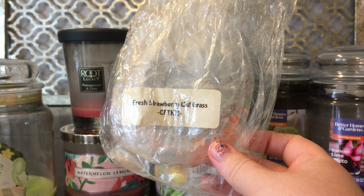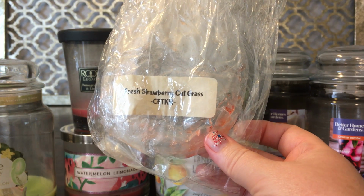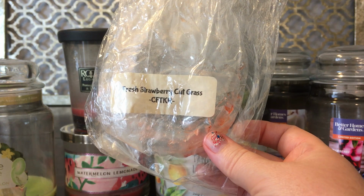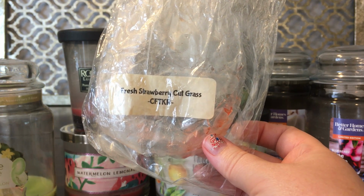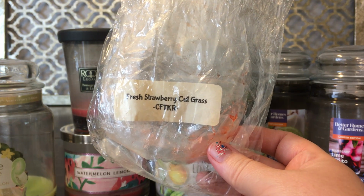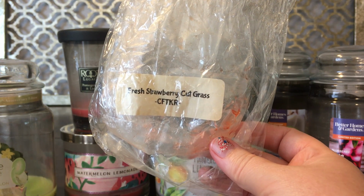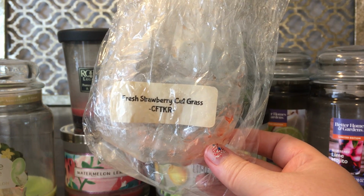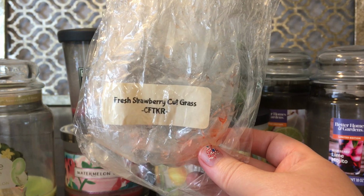Okay, and then probably actually my favorite melts of the month was this fresh strawberry cut grass, which doesn't technically go with my scent story. But I got this in a D-stash and I didn't know how old it was, and it was just begging my name because the cut grass was kind of going with when my husband would be outside and mow the lawn, and I'm like, I'm going to try it out.